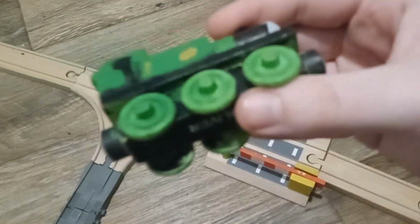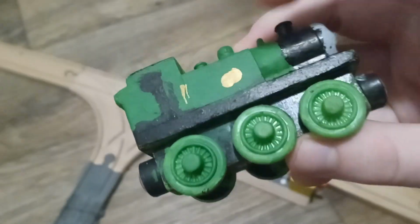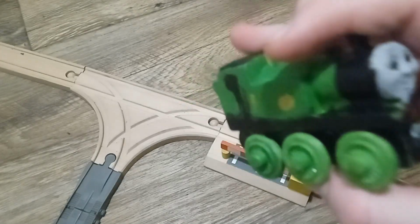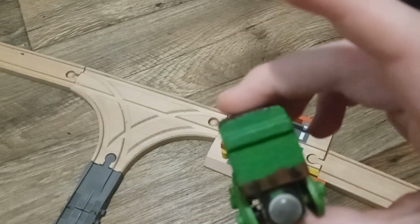Once again, wheels weren't painted just like Henry's because I thought it was good. Didn't feel like doing GWR, so I just put a gold circle right there. And then an 11. Black running board because it looks cool. Didn't do windows on this one, just the whistle. Same thing on the other side. Once again, no windows, nothing, just the buffers.